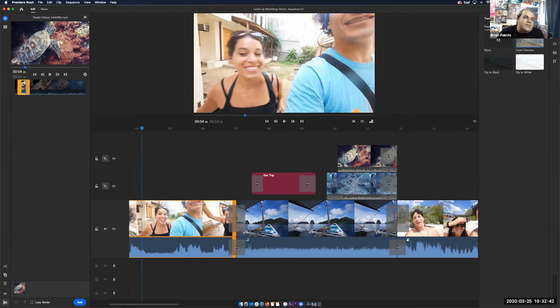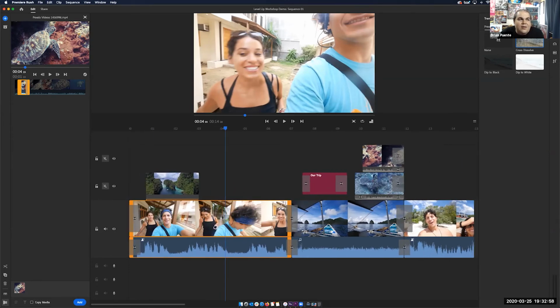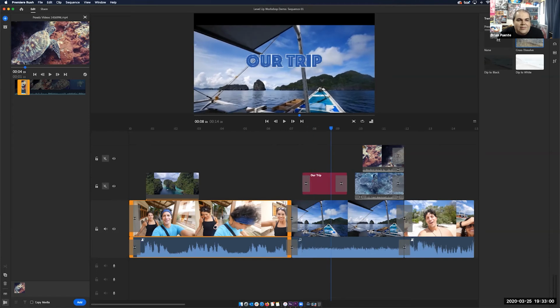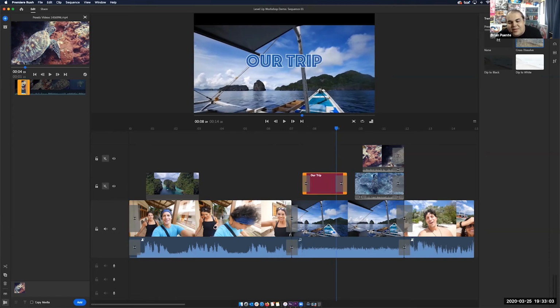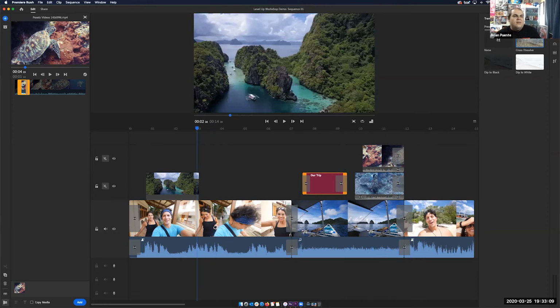Basically, waveforms show you the amplitude of your clip, how loud it is. They're just visual representations of how loud it is. These are people talking, so these spikes in audio are normal. In this particular clip, there's a boat going by, so that constant noise level makes sense. And over here, we have some more people talking and some other things. Cool.